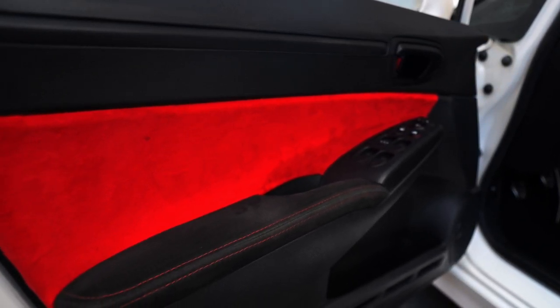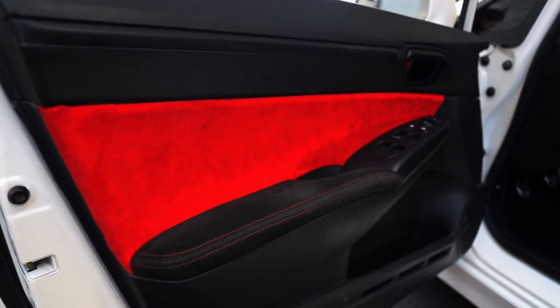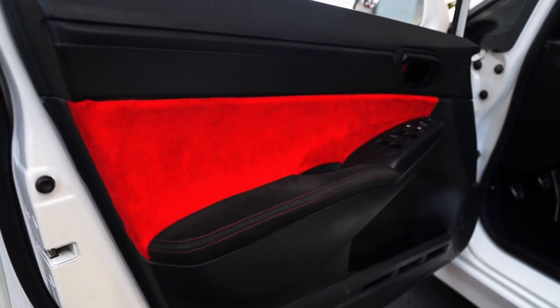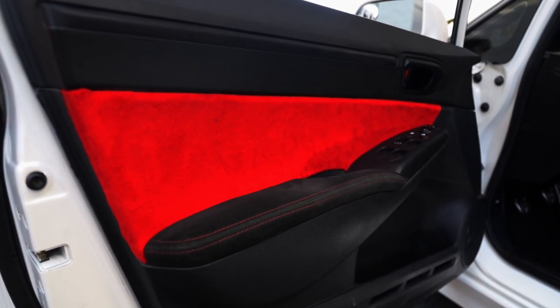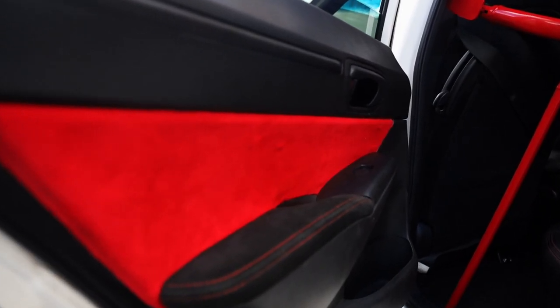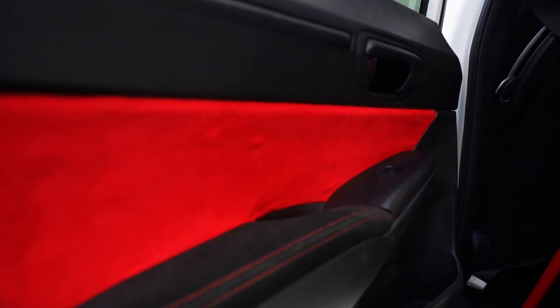Next thing that we have are my, quote unquote, Type R red door inserts. So these aren't actually Type R door inserts. I just got some fabric at, I think it was Joann's, and wrapped it myself. I painted the silver trims on the door and the door handles flat black. It does the job. I've got to redo it because there's some parts that look a little bit messy, but that looks good for right now.